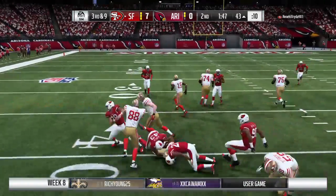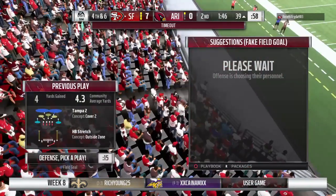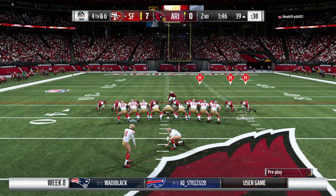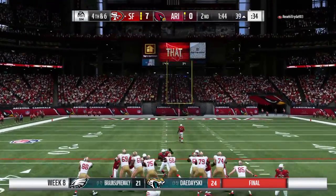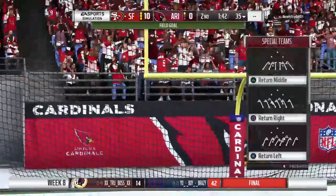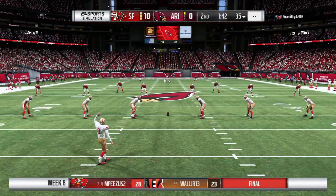Now McKinnon, and he'll get it inside the 40 to the 39. And now the Cardinals are going to use another timeout as they head to the sideline and talk over what to do next. And his kick is good. He got every bit of that one as it's good from 56 yards out.